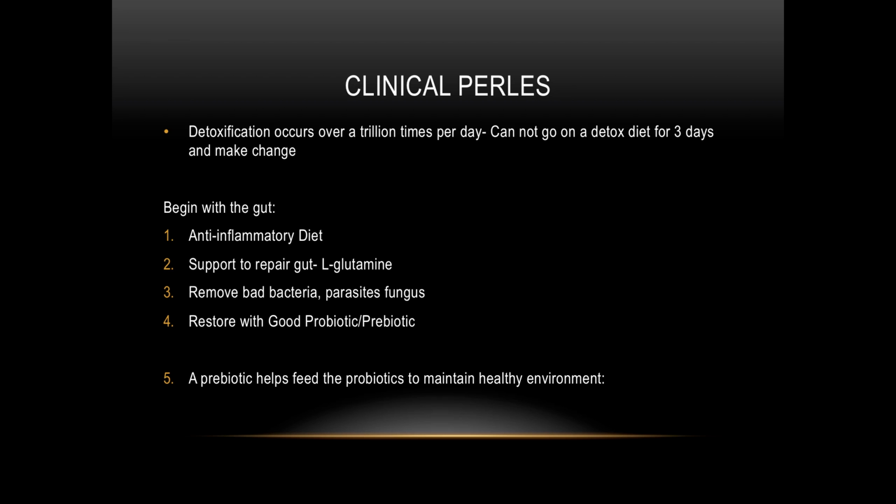So this begins with the gut. So we like the anti-inflammatory diet. We use certain products like GI Health Essentials from Genetic Nutritional Formulas that has L-glutamine in it. It helps to repair the gut. You have to remove the bad bacteria, the parasites, and/or the fungus, and then restore the gut with a good probiotic or prebiotic. And the prebiotic actually helps to feed the probiotic to maintain a healthy environment.